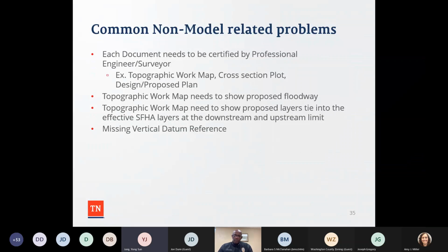So, the common non-model related problems: a lot of times people submit the documents, but they don't have the certified stamps, so that needs to be provided. For example, topographic work maps, cross-section plots, and design plans all have to be certified. And sometimes the topographic work map is missing some of the proposed delineation, like a floodway. And a lot of times, the topographic work map doesn't even have the tie-in location with the existing effective special flood hazard area layers at the downstream and upstream limit. And vertical datum reference is also a commonly missing item. And next slide.